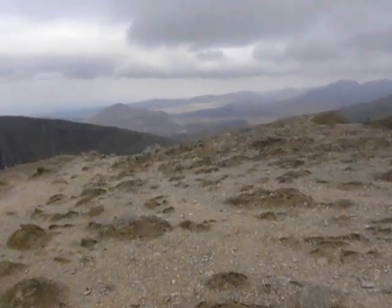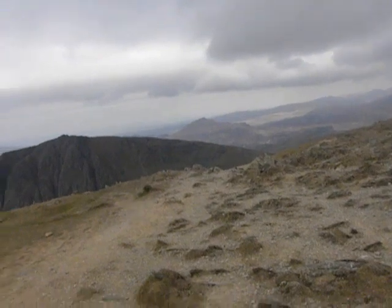Now it's getting rougher. It's just sharp shale and rock. So I'm going to put this away and I'm going to climb up to the top and get it back out at the top. So yeah, we'll see. But right, at least at the top.